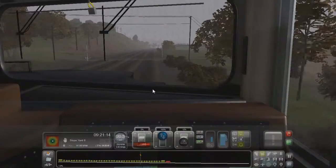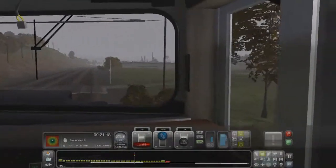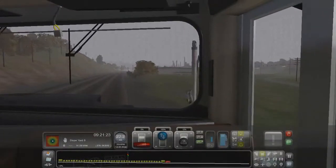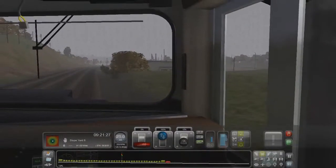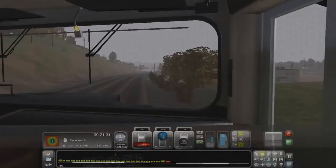Oh, that's a railroad crossing. I need to, almost missed that entirely. I was not expecting a railroad crossing there.